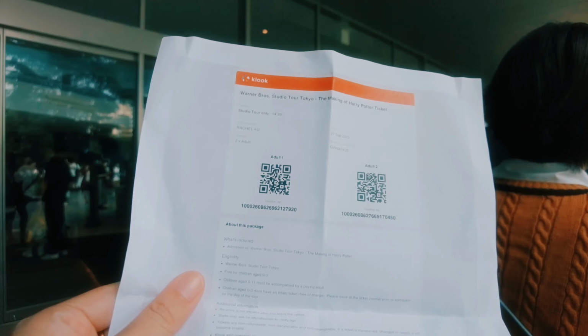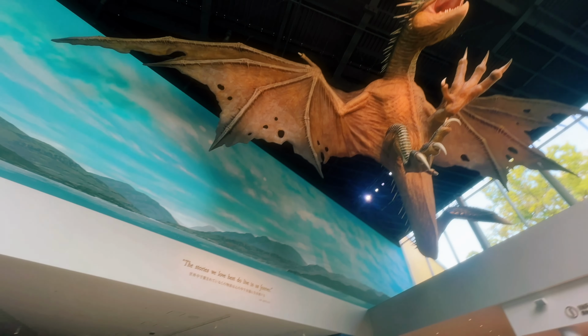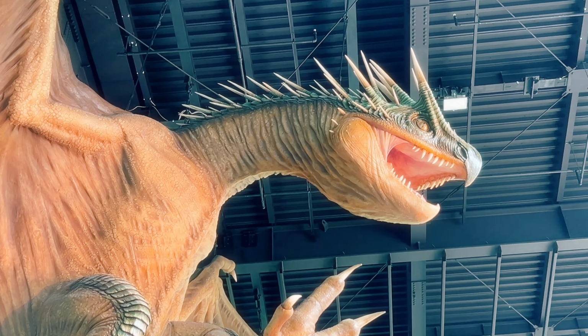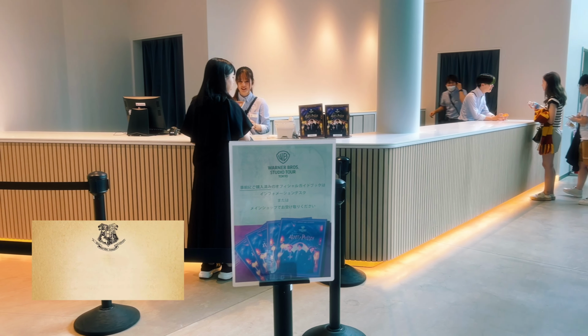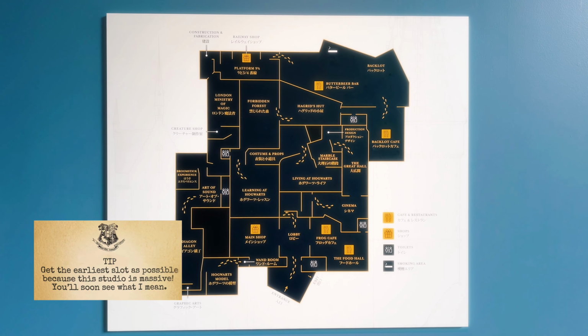Tickets and time slots sell out fast. I got ours on Klook because they were sold out on the official website, but Klook still had some allocated ones. To give an example, I bought our tickets on the 28th of July for 27th September. With me being 2 months ahead, I was considered late because all the morning slots were taken, so the earliest slot for us was the 2:30 p.m.